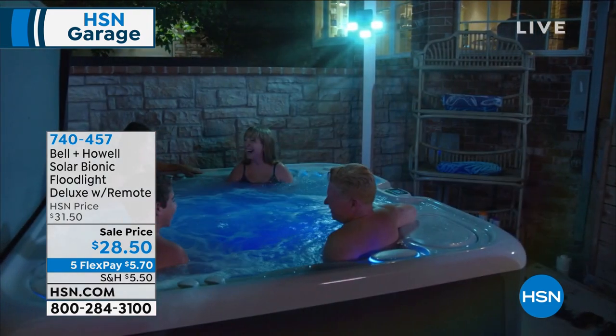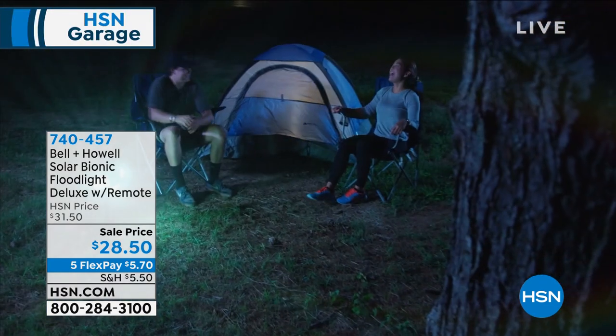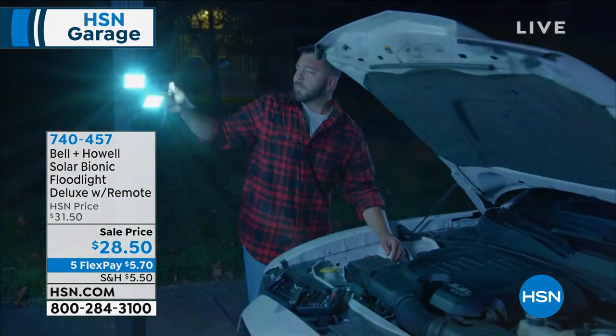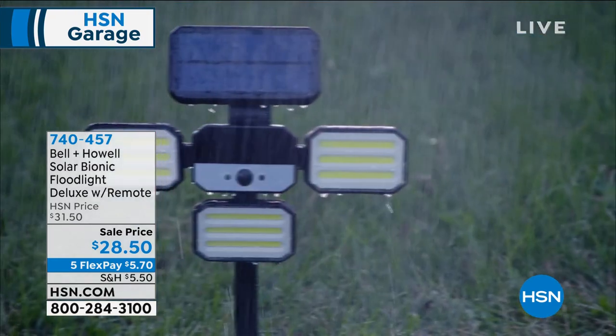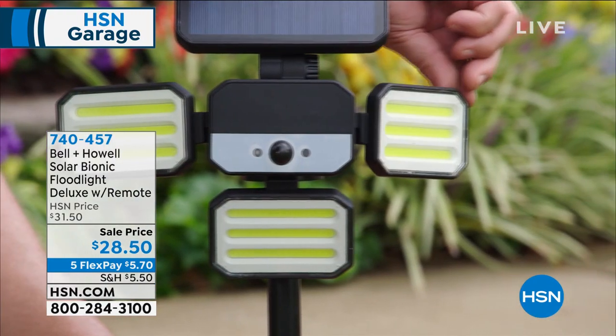$28.50 today. Here's your item number, 740-457. It is feature-rich. It's customizable. There it is. Take it with you camping. Put the stake on the ground. Light up the whole field when the kids are playing outside. It will stand up to the weather.